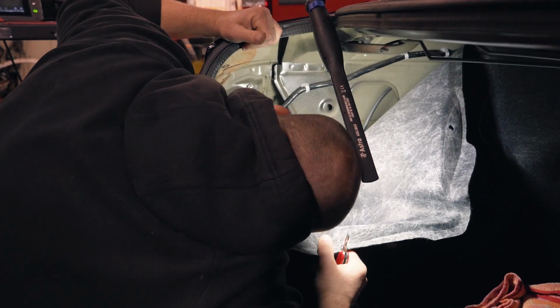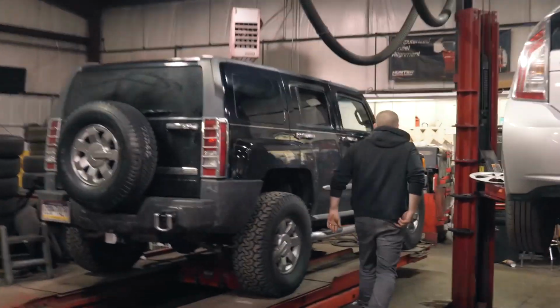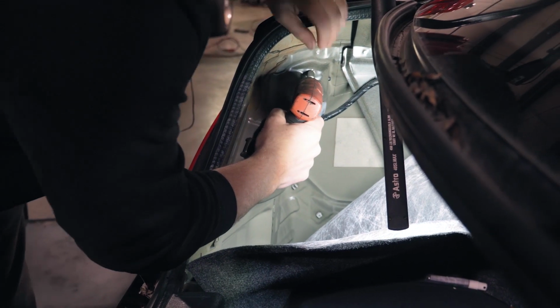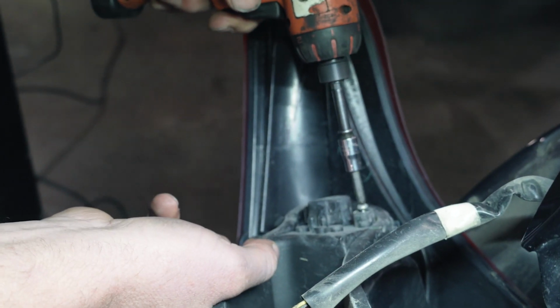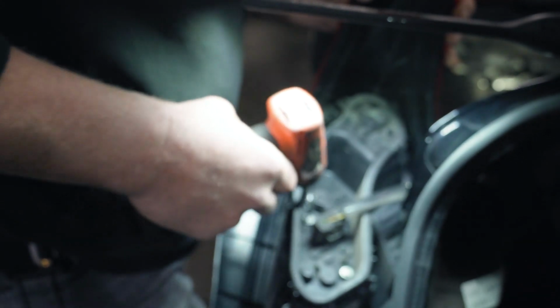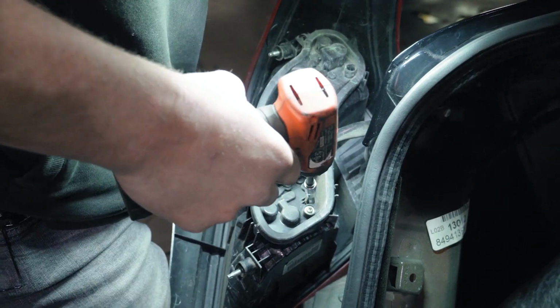What do we need? 10 millimeter. Give me a 10 millimeter, Danner. Good luck. I didn't want to unplug it electrically because I want to play around with it plugged in, see if we can make this code set.